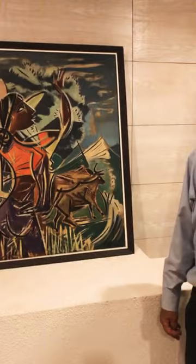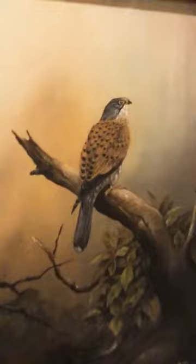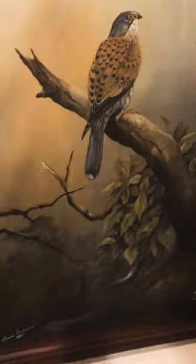Correct. And now here, what we have is a painting by Gamini Ratnavira. He is an internationally known artist, basically for wildlife paintings and birds and all that. He is presently in America, and has been there for many years. And this is just one example, a kestrel, which he has done.